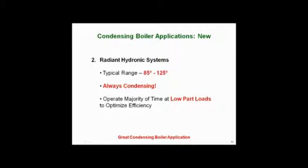So this application is always condensing, and most of the time at part load. So another great application for condensing boilers would be radiant heating. Just a fantastic application for it.